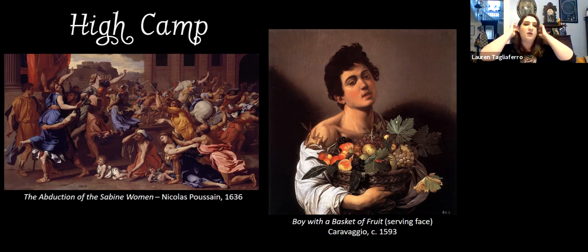So for example, Baroque art is well known for having these dramatic gestures. You have people's faces reacting to what's going on around them. There's a lot of arm extensions, like "stay away" or "come here." There's this wonderful tenebrism, right? High light and shadow, really bright colors. I mean, this Caravaggio boy is like serving face. It's so over the top and campy.